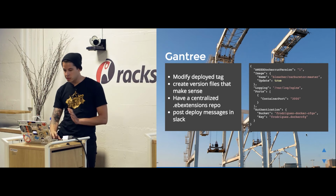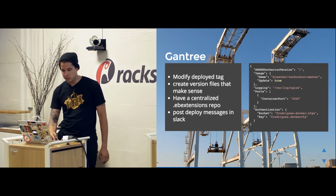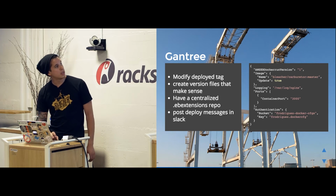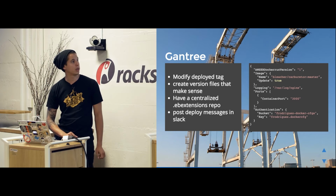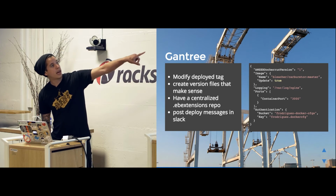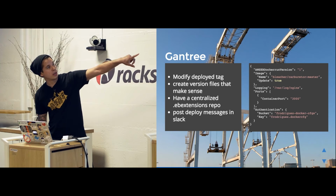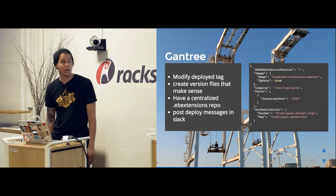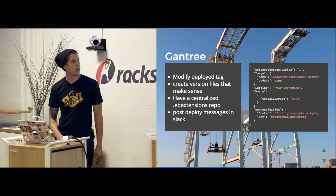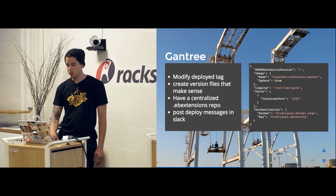I'll go more into EB extensions now. And this is where you define, on the right, you'll see an example of a Docker run AWS JSON. That's the only file you need to deploy your application to Elastic Beanstalk. And basically, the tag that you're deploying, you would be overriding the master part. So if you built your own branch and you want to deploy that, you would create a new image and overwrite that on the fly with Gantry.